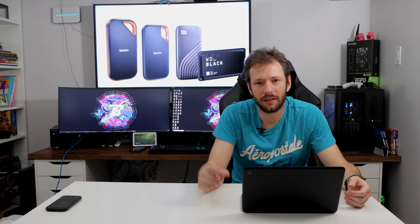Western Digital popped up on my radar. I mean, Seagate certainly hasn't, but Western Digital did, because they announced a bit of an upgrade to their existing lineup. So they've announced 4 terabyte models to their existing portable SSD lineups across the board. This includes the WD Black P50 game drive, getting an upgrade to a 4 terabyte model. The Western Digital WD My Passport gets an upgrade to a 4 terabyte model. The SanDisk Extreme and Extreme Pro both get 4 terabyte variants as well.